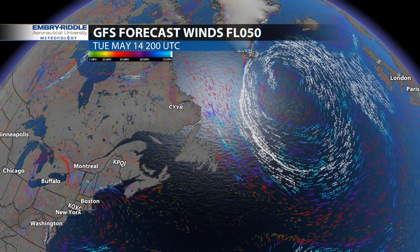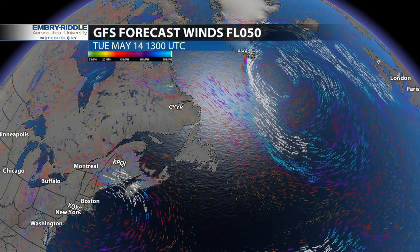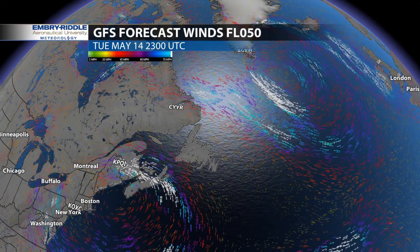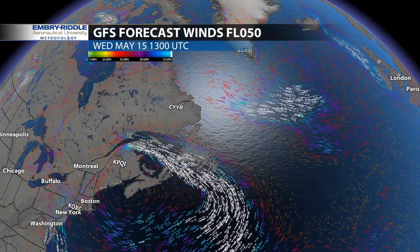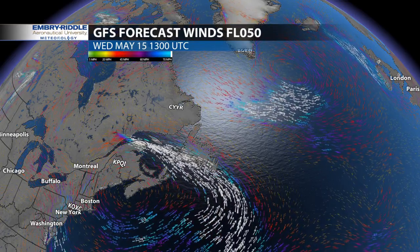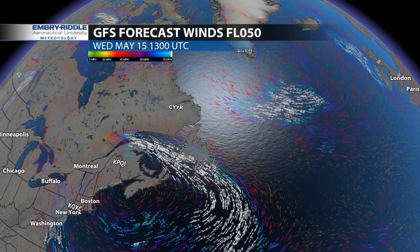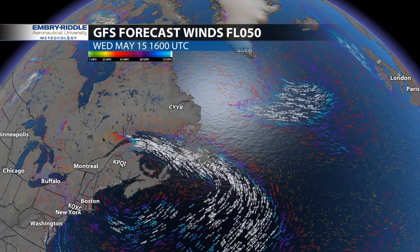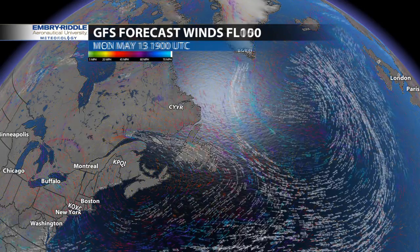If we look at the winds aloft, initially from Oxford to Presque Isle, we're looking at a fairly strong right crosswind due to the low pressure center just offshore New England. Between Presque Isle and Goose Bay, we'll expect again a fairly strong right crosswind that will eventually turn into a left crosswind near Goose Bay, and a left crosswind all the way from Goose Bay up toward Greenland as we move into Friday morning, and that will persist through Wednesday morning through Wednesday afternoon.